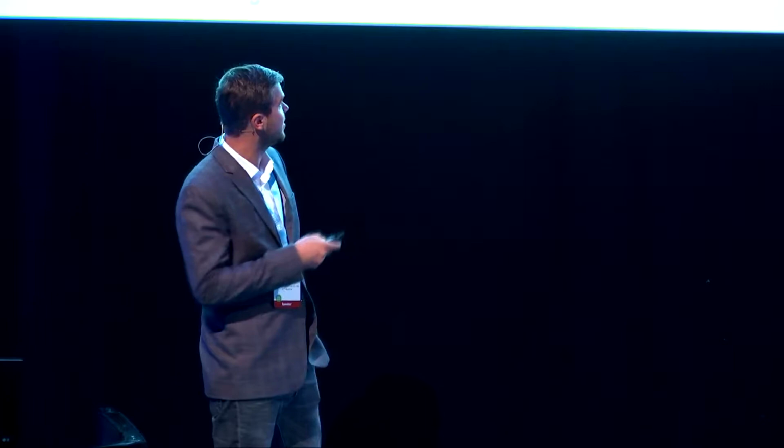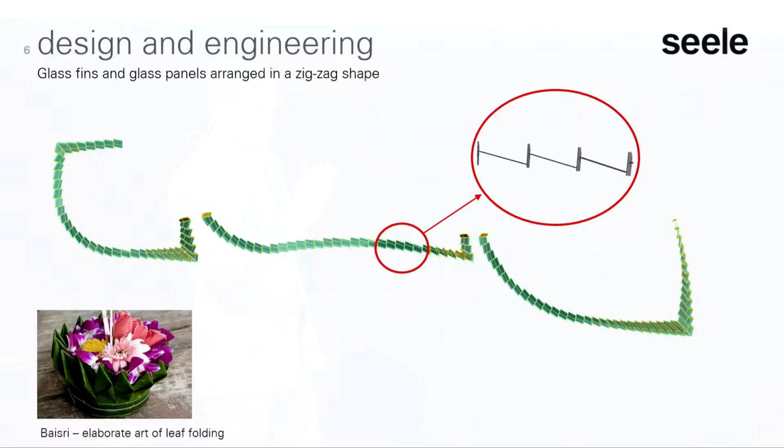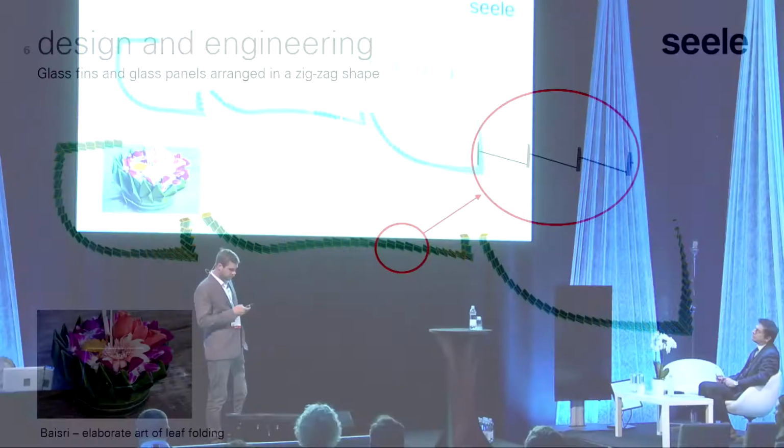The Thai art of folding banana leaves, called baisri, as you can see here, was the main driver for the geometry. This gives us this unique zigzag shape where we have the fins and always a fascia glass spanning between those fins. And this shape was wrapping around the building in different angles. Additionally, all fins were leaning outwards to one side or the other, with a maximum angle of 14 degrees.